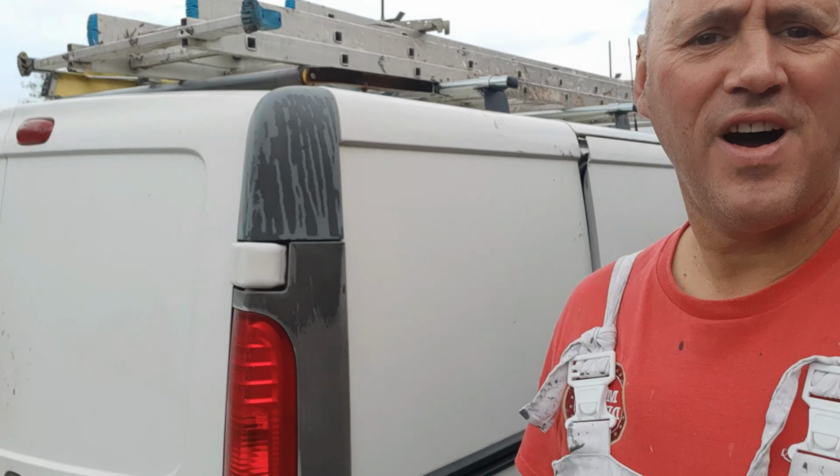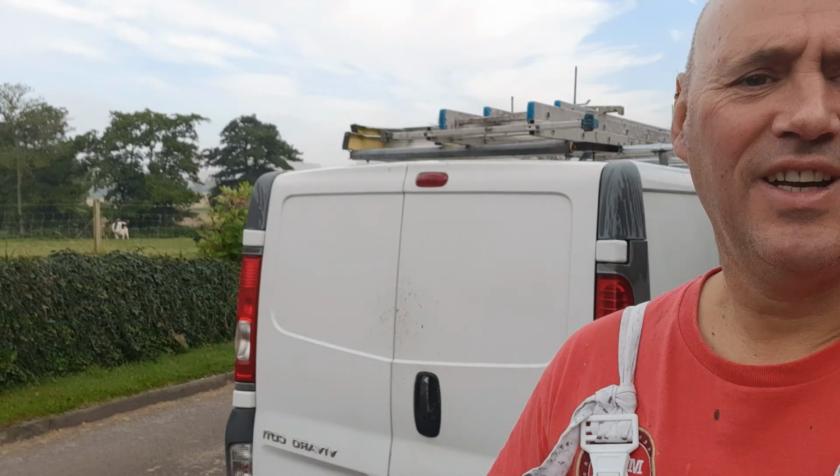We're out at Kinnettles Kirk. I'll run through what I'm doing today, but I'll just start off at my van, Old Betsy here. This is the old workhorse.